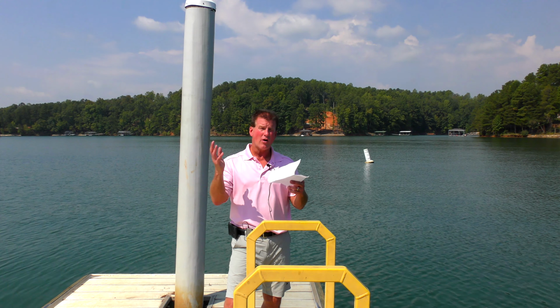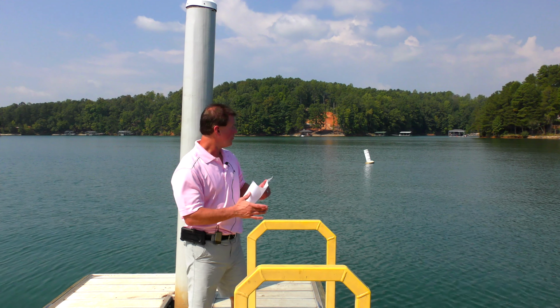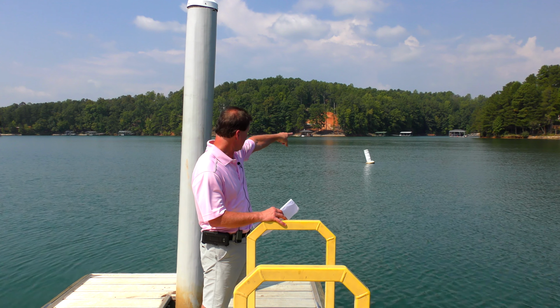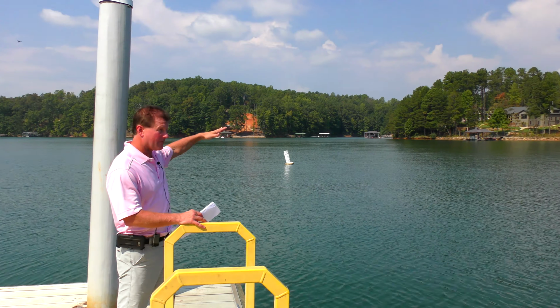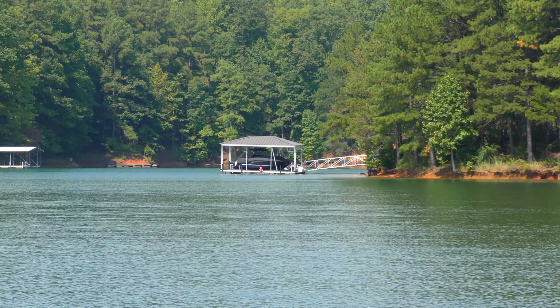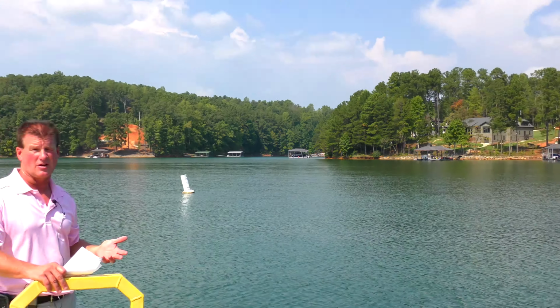So if you are a waterfront lot buyer, like we pointed out over here at lot 21, we also have lot 13 in that cove. This a fairly flat lot with a long view out this way, both under $200,000. So there's still some great options on this lake.